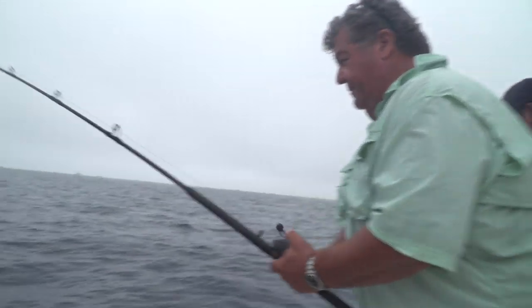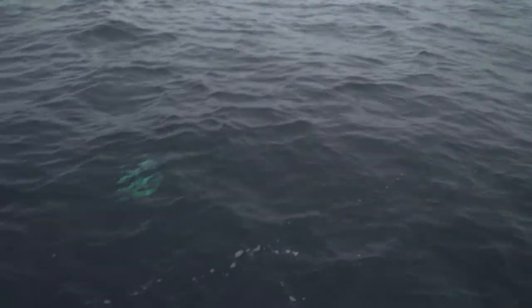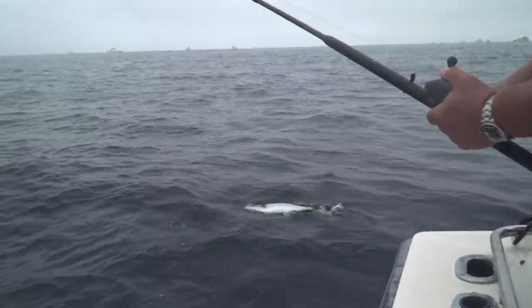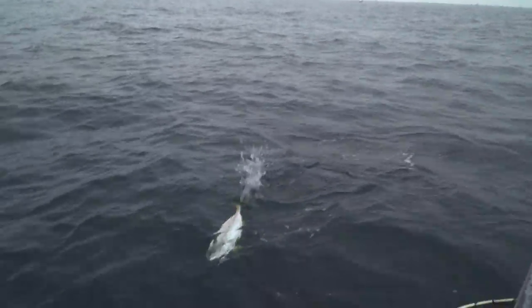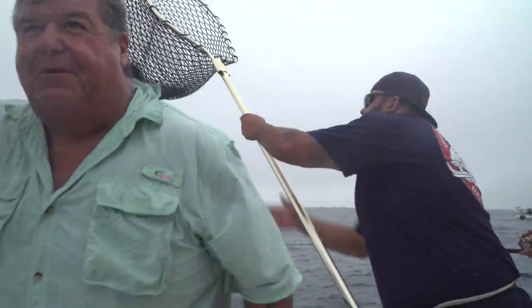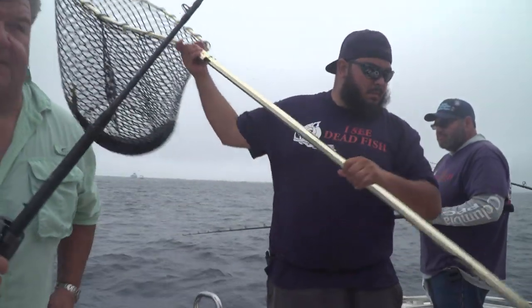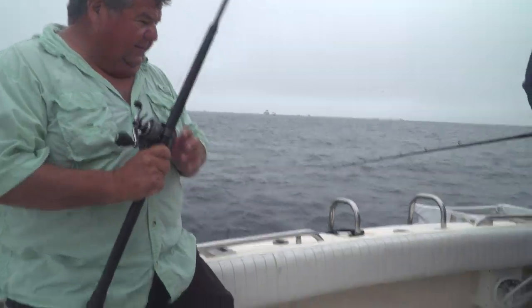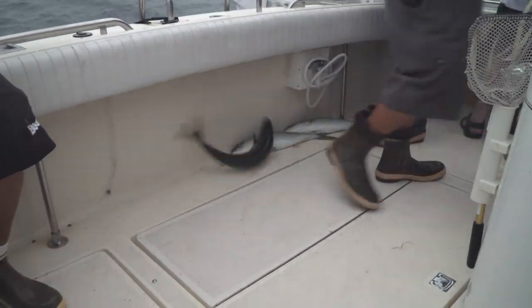There's color. There he is right here. I'm gonna bring him out one more time. There he comes. There we go. Put the rod in free spool. There's another yellowtail. We caught these three fish so fast that we haven't had a chance to put them in our kill bag yet. But this is fun fishing.